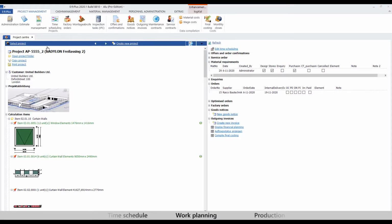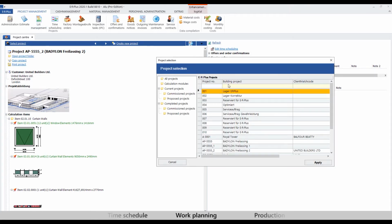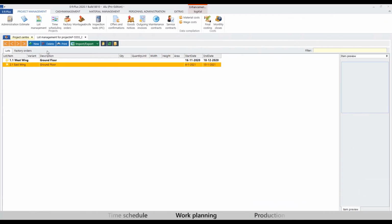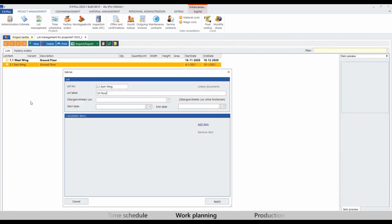But just wait a minute. As our project is quite extensive and will be constructed in multiple phases, we must create those phases or lots in Erplus as well. This means jumping into the lot management and selecting our project Badylon. Creating the lots and thereby splitting up the project into different building components, we can start assigning the items from our technical department, the so-called variants, into each lot.